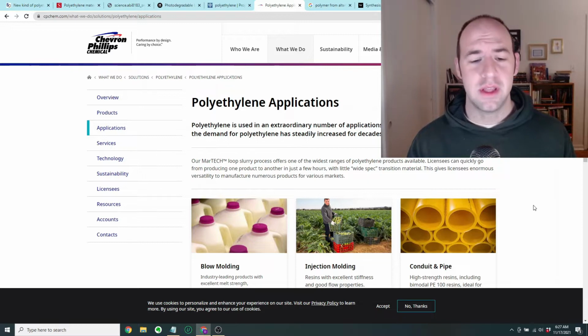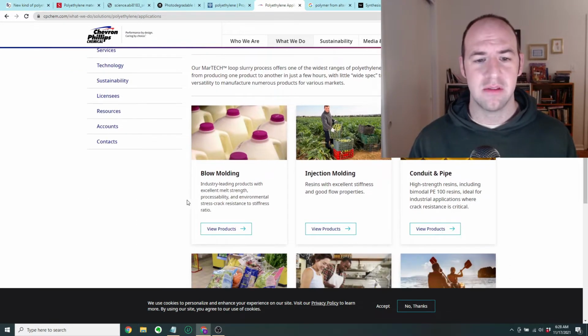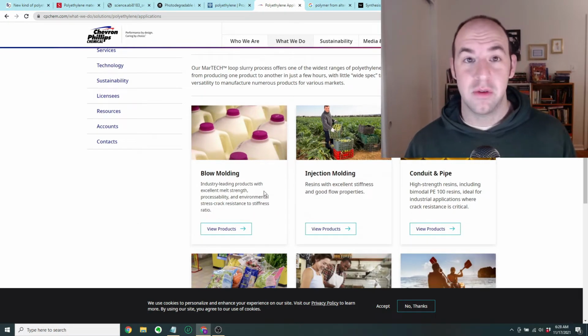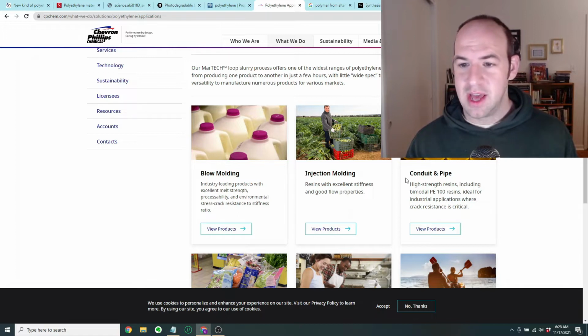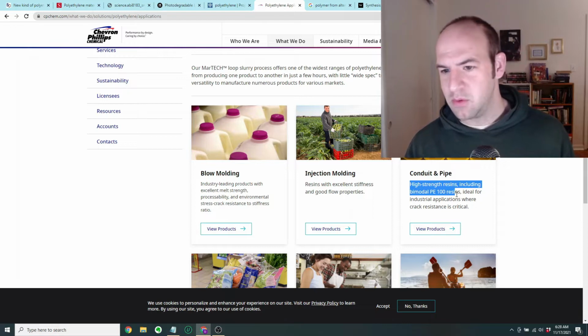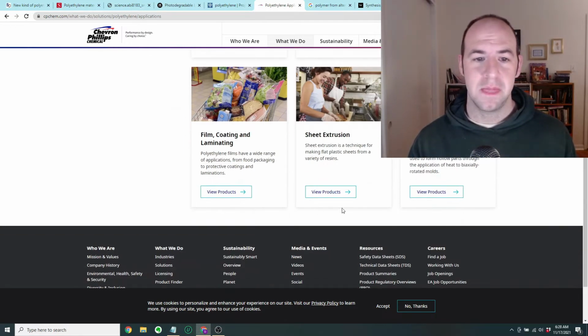Polyethylene is really easy to work with, and you can do all kinds of things in terms of shaping it and molding it. Looking at a website here, this is Chevron Phillips Chemical. So this is definitely a pro-plastic website. They're showing all the wonderful things you can do with it. There's blow molding, injection molding, conduit and pipe. You can make high strength resins, including bimodal PE 100 resins, ideal for industrial applications where crack resistance is critical.